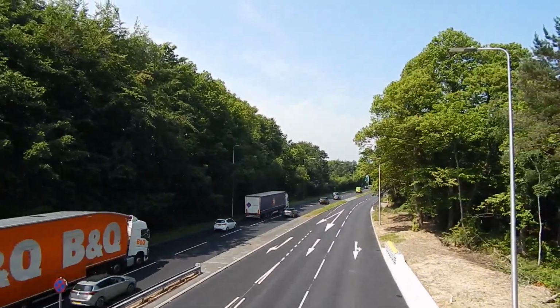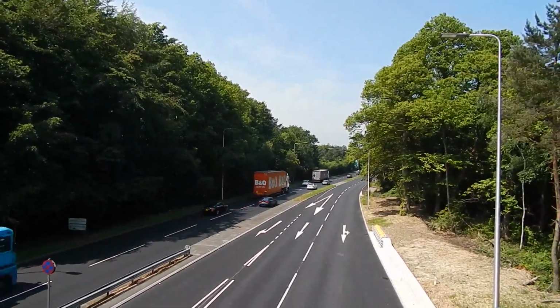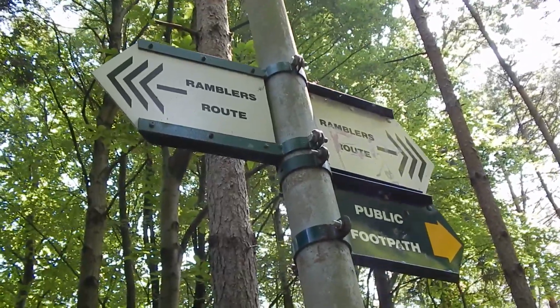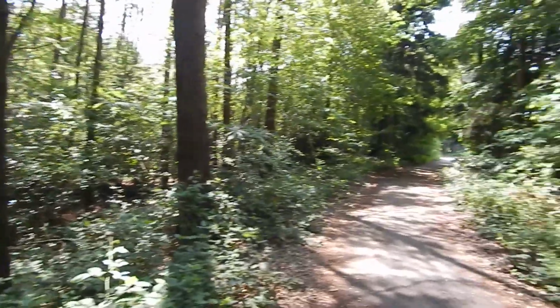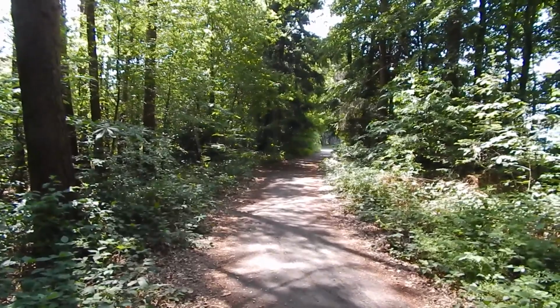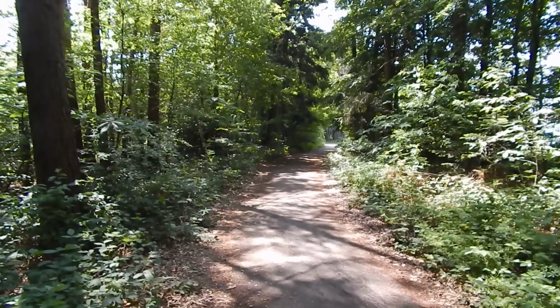Now crossing over the busy A322 road on a footbridge. Further Ramblers Route signs, and after the footbridge over the A322, the path goes along through this forest beside the original main road I was following.